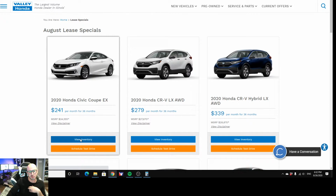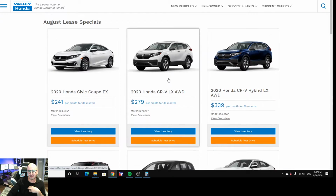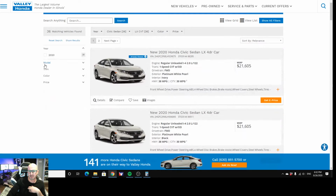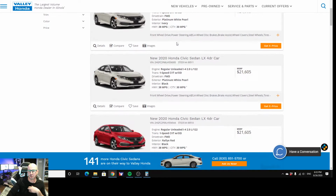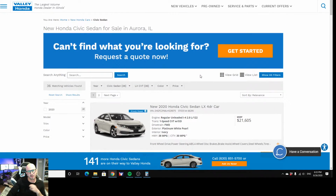I clicked here on the coupe just to see if I'd get more information. They don't actually have any of them, so I'm not really sure what the first car being advertised is. But when I click on inventory here, they actually have two Honda Civics, all the same price. So if you're curious and you think maybe this dealer somehow can make a way better deal than another dealer, you can email them and see the details of that lease. So that's kind of a preliminary research.